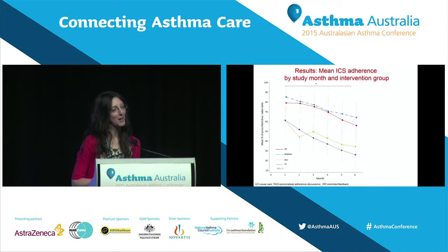Now, this is the same data, but looked at it a different way. This is basically showing the adherence pattern, if you like, over time in the participants. So you can see the same colors. You've got the inhaler reminders and feedback in red, inhaler reminders and feedback plus discussion in blue, the personalized discussion alone in green, and usual care. And this is the trajectory from 1 to 6 months, because obviously it took a month to collect the first set of data. So you can see that there's a downward trend, and at this point you're going, oh, maybe that's not so good. So a couple of things to point out.